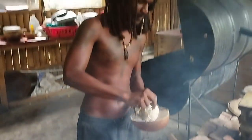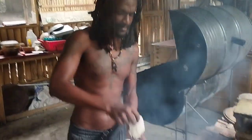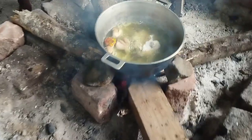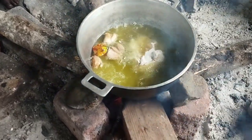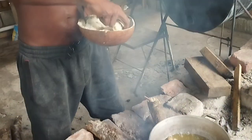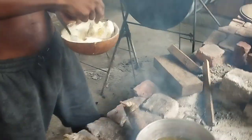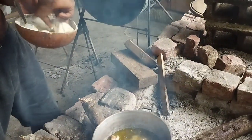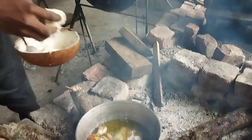There it goes. So in goes the chicken. First piece in. It's going to be fried chicken.